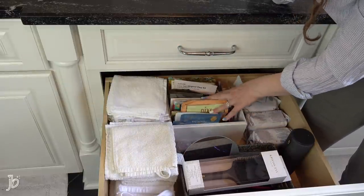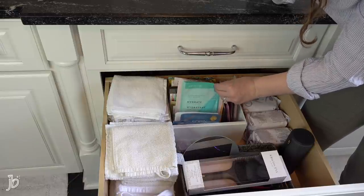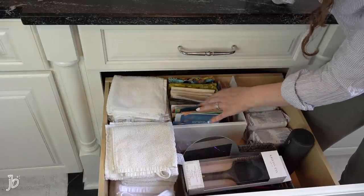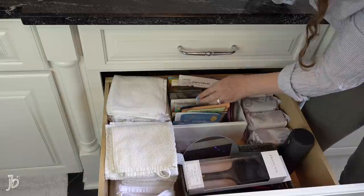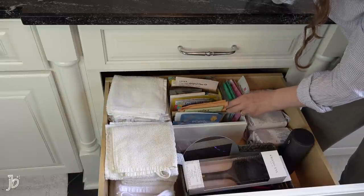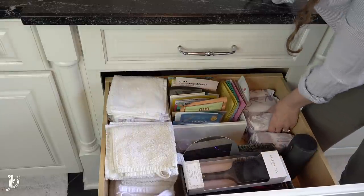Sheet masks here. I did declutter these. Some of my favorite brands are Patchology, which makes some of my favorite ones, especially their 5-minute masks, because that's usually all the time I have. But I've got a whole bunch of other ones in there. I've got some e.l.f. ones, some BioBell ones, some Leaders ones. Then I have a speaker because we sometimes listen to music in here, like showering or whatever.